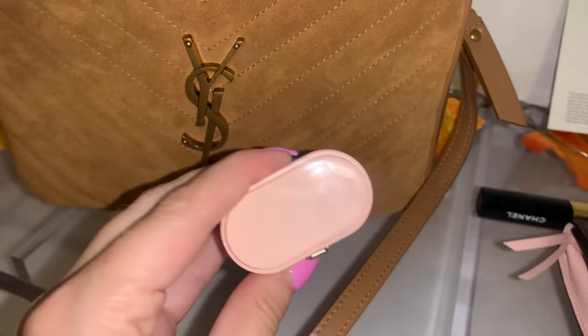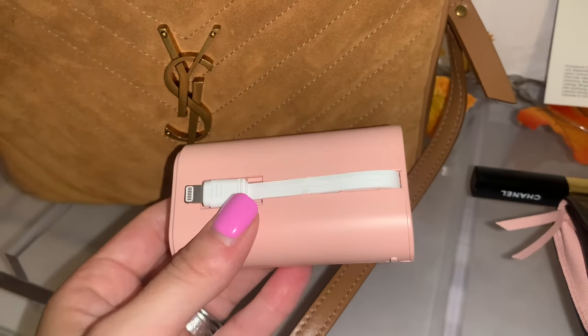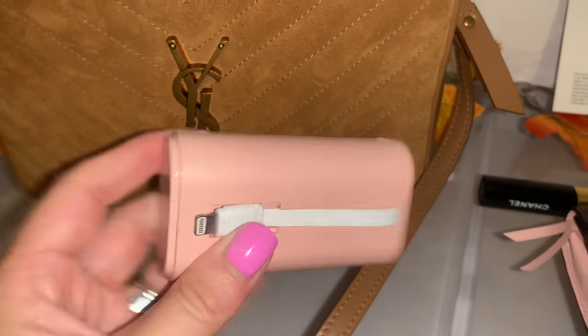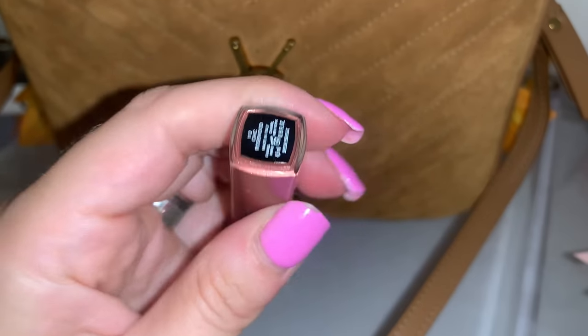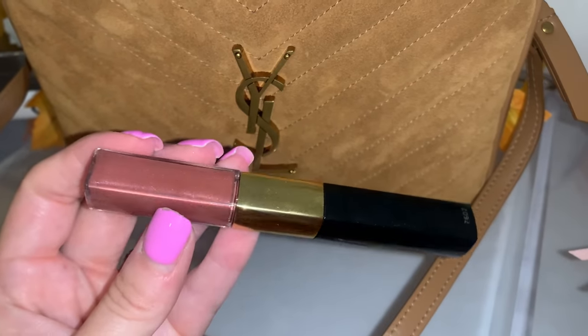Then I have this. This is something that I bought recently on Amazon. I can link it down below, but it is a portable charger and it's pink. I love that. So I find that when I film vlog videos, my battery dies pretty quick. So I have this. Then this is the Chanel lippy that I have on today. Let me see the color. Hold on. The color is Chic Rosewood. It's a beautiful, beautiful color.